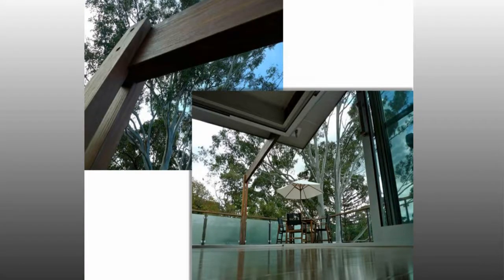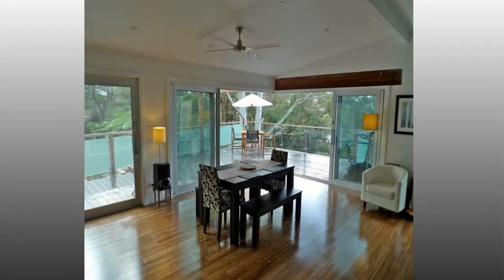So a couple of photos of that beam and the detailing onto the post, and the view through to the trees and that kind of treehouse feel. So that's a response to the site. If those features are on the site, then those are the things that we need to respond to. From the lounge dining area, looking out to the deck.